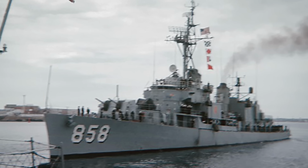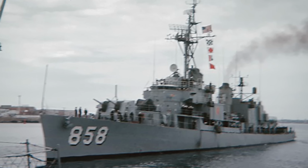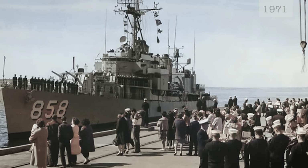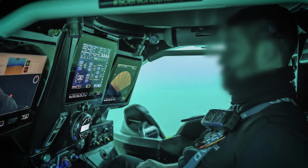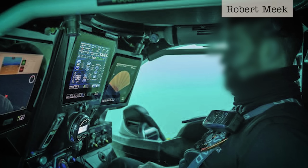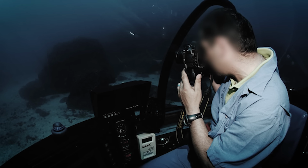The Berry was a US Navy destroyer commissioned right at the end of World War II. After it finished service in 1971, it was scuttled in this location off Key West to create an artificial reef for marine wildlife. One of the men on board the research ship, Robert Meek, is an ichthyologist, or fish biologist. He's studying the fish who inhabit the wreck of the Berry.